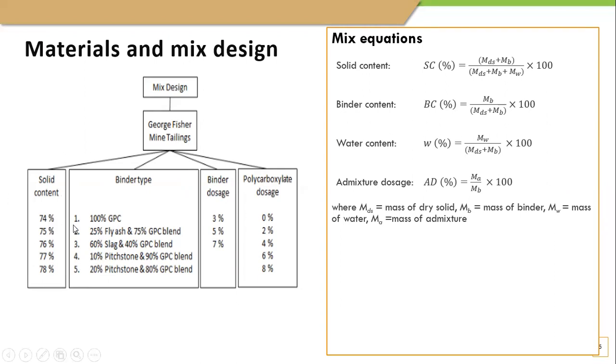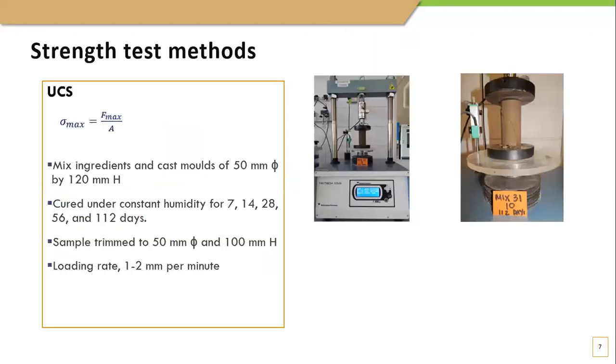So various solid contents, mostly the 74% solid content. Binder dosage varies from 3, 5, and 7%, and then polycarboxylate dosage. Now, the formula on the other side basically gives the calculation of the requirement of the ingredients to be used. The strength test is the universal compressive strength test. Molds of 50 millimeter diameter and 120 millimeter height were cast with paste fill, and cured for 7, 14, 28, 56, and 112 days. Then they were trimmed and loaded under the UCS machine at the rate of 1 to 2 millimeter per minute until failure.